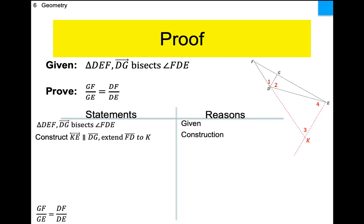Okay, so we did all that. So what can we say now with our construction? You can say 2 is congruent to 4. Why would 2 be congruent to 4? Because it's two parallel lines cut by a transversal. Alternate interior, right. 1 is congruent to 3 because of corresponding angles. Let's say both of those things: 1 is congruent to 3, corresponding, and 2 is congruent to 4, alternate interior.